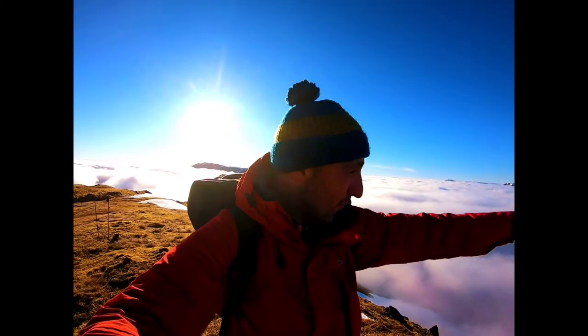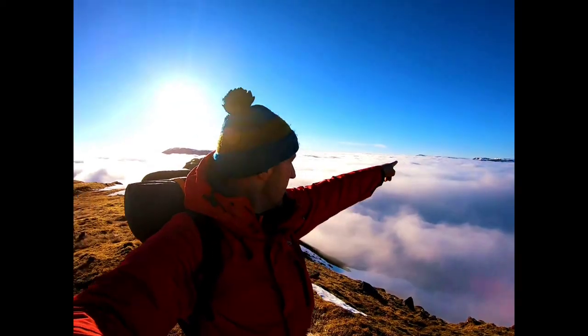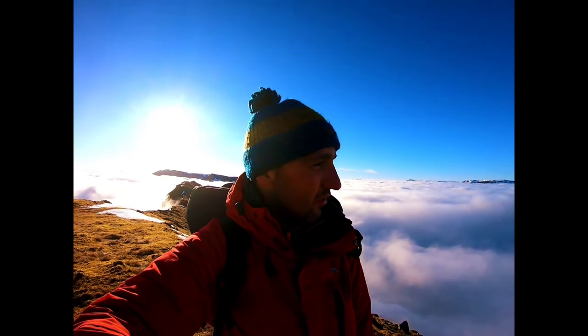Unfortunately, I've got to drop down into this clag to go up to the other side. There's the Glen Affric side there, some of the Munros over there. There's eight to do. I've got a wee bit of a walk out to do them. I don't want to go down there. I want to stay up here all day. But unfortunately we can't.